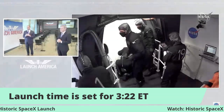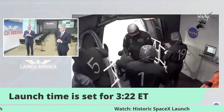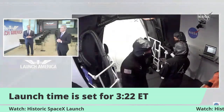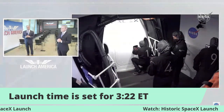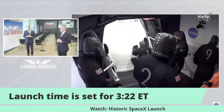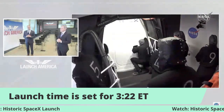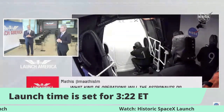By the way, just an update operationally, they're getting ready to close the hatch door. You can see on your screen there, the workers are getting ready to get that closed and working on that right there with Doug Hurley and Bob Behnken on the inside of Crew Dragon.